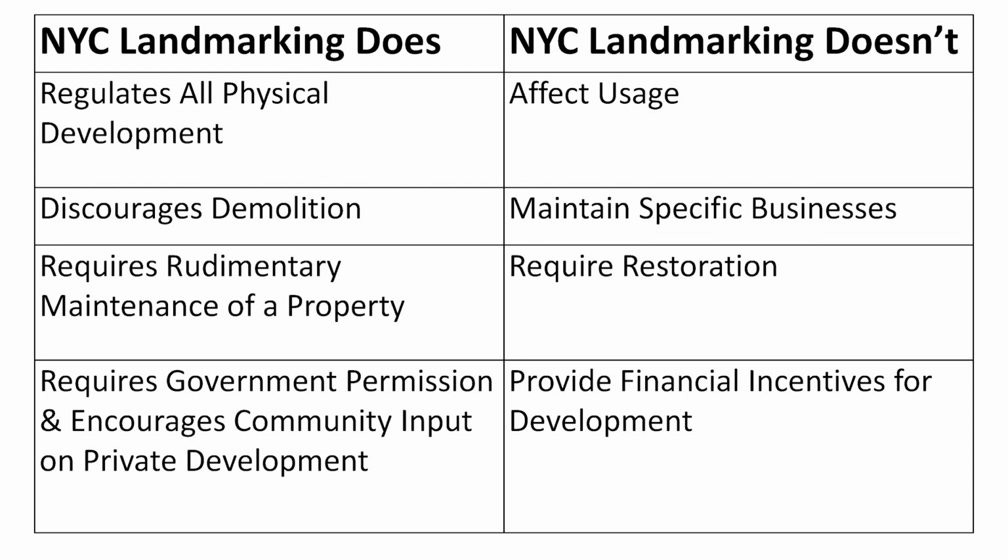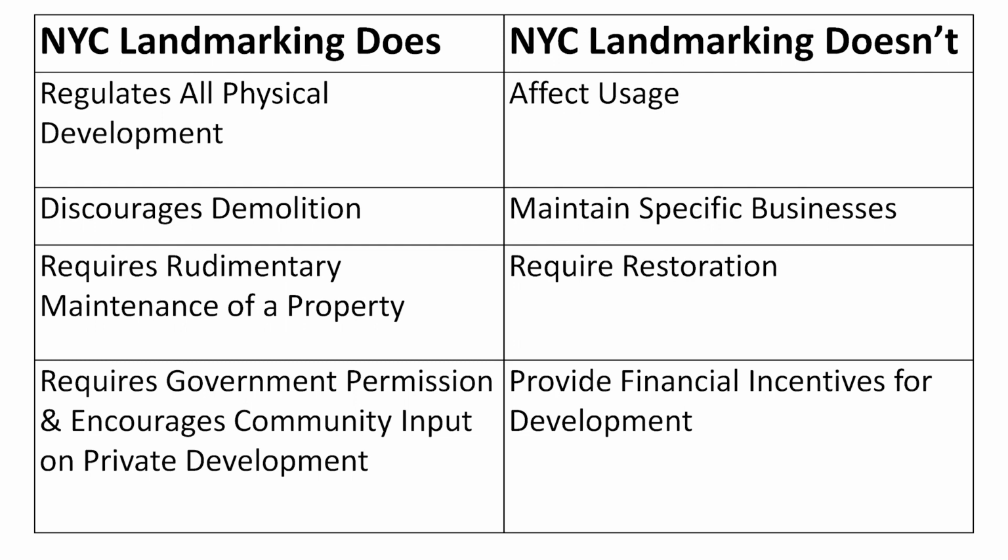But landmarking requires rudimentary maintenance of a property. You gotta keep it watertight. It doesn't require restoration. Just make sure that the building doesn't fall down. And it requires government permission and encourages community input on private development, which is really important. Most places in New York City are as of right. Landmark buildings are the only buildings that typically the community has a chance to weigh in on the future of. Because this is New York City, of course, landmarking does not provide financial incentives for development or really rehabilitative work. It's one of those things. It's all stick and very little carrot.